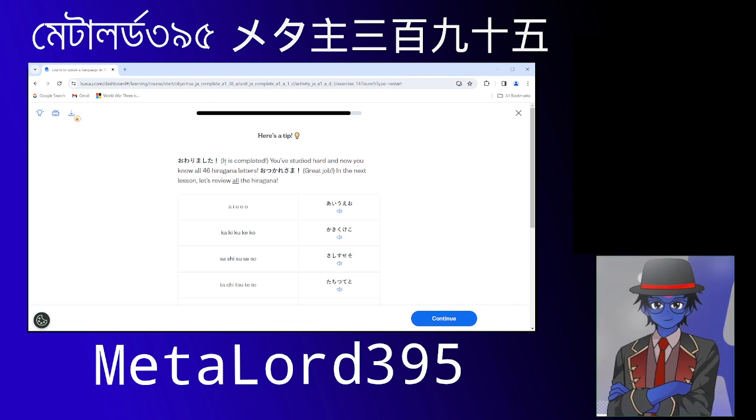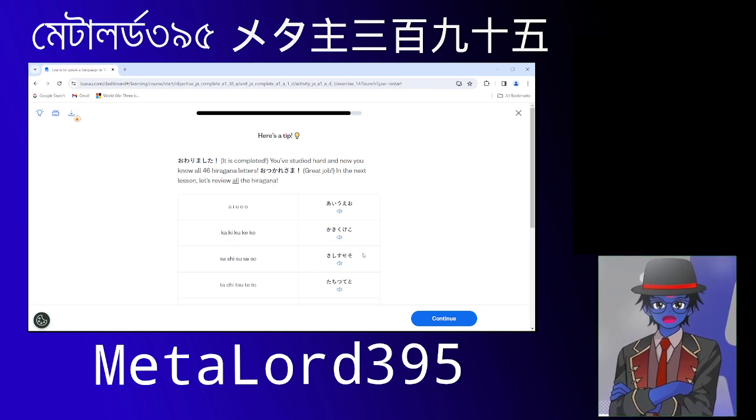Owarimashita. It is completed. We've studied hard. Now we know all 46 letters of the hiragana alphabet. Now we're going to review all the hiragana in the next lesson.